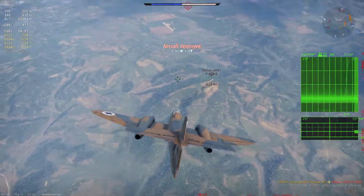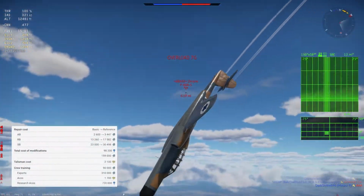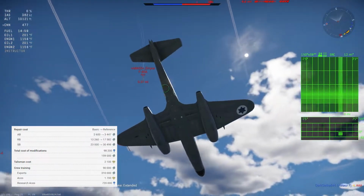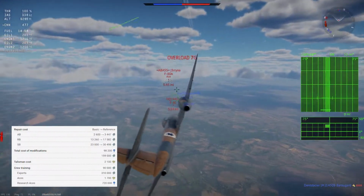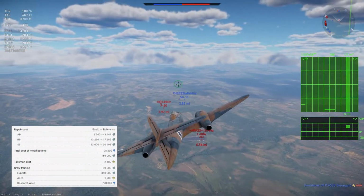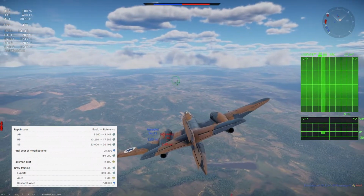Moving on to the economy of the NF-13, its RP modifier of 1.96 is a little lower than other 7.7s, however its SL modifier of 2.3 makes it one of the worst SL grinders for its BR. To unlock the NF-13 will require you to get 110,000 RP and pay 310,000 SL to purchase it. Crew training cost is 90,000 SL, while the expert qualification will set you back another 310,000 SL.